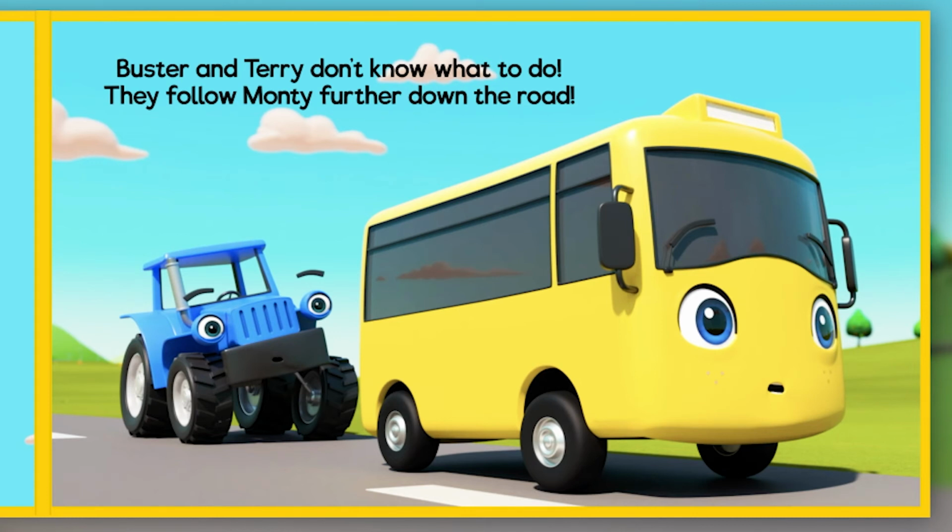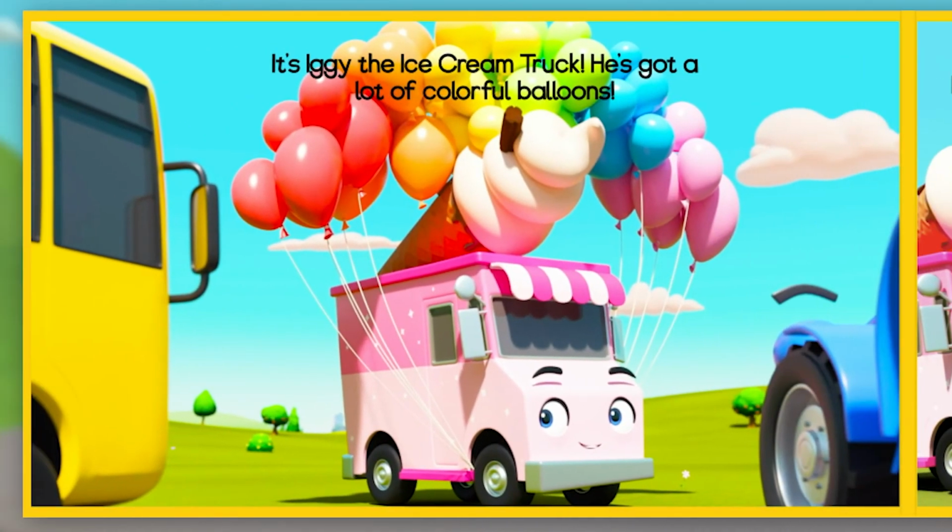Buster and Terry don't know what to do. They follow Monty further down the road. It's Iggy, the ice cream truck. He's got a lot of colorful balloons.